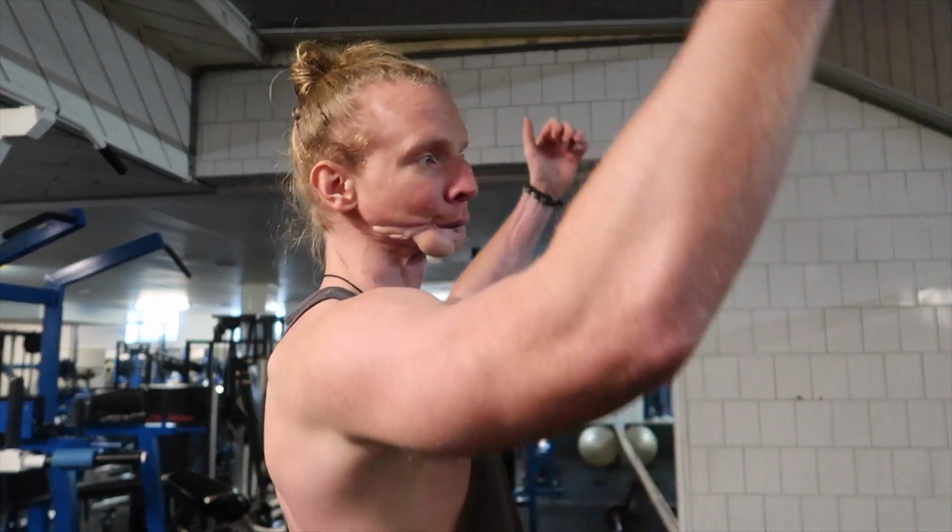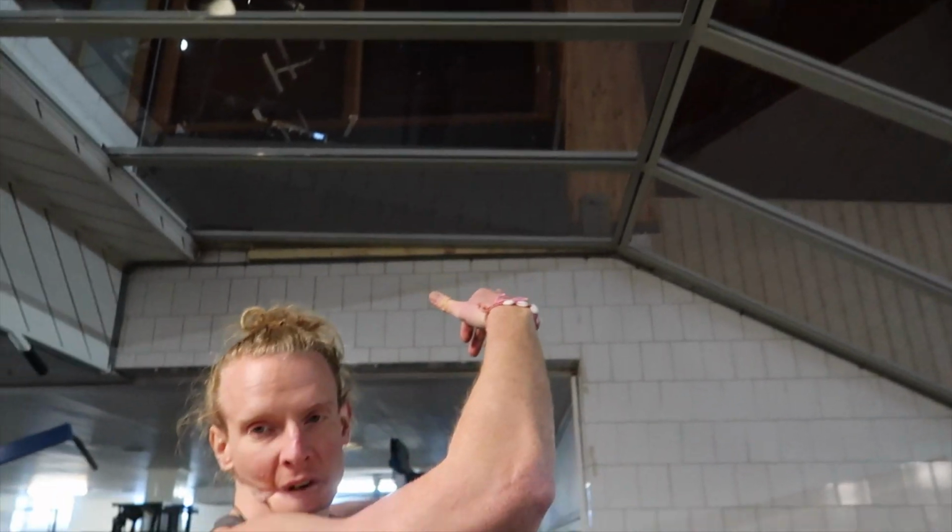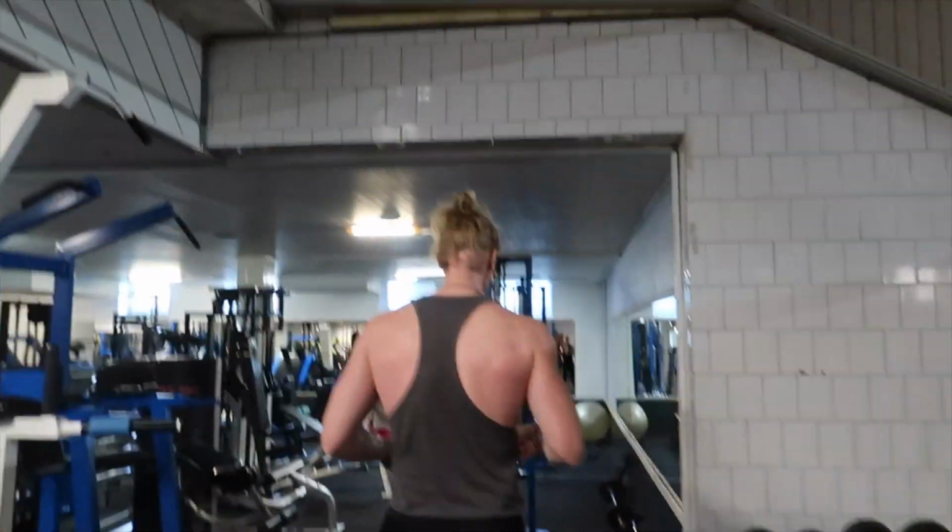We're almost done. Last exercise I'd like to do is basically another classic pull down. The only thing is, this time we're going to use a little bit of an alternative grip. We're going to go on the sides to really target the back.